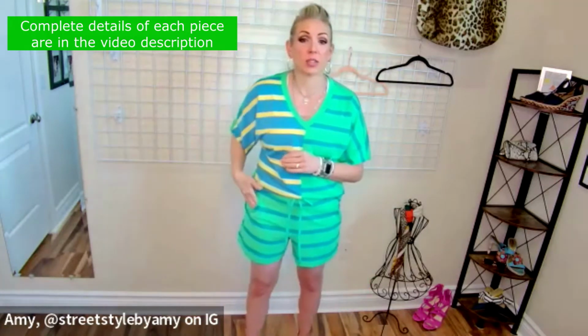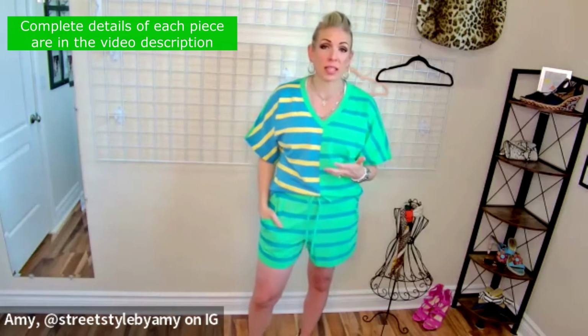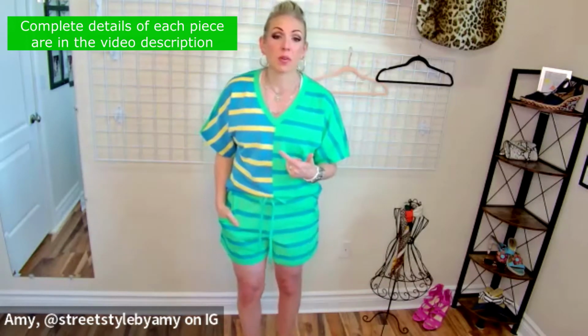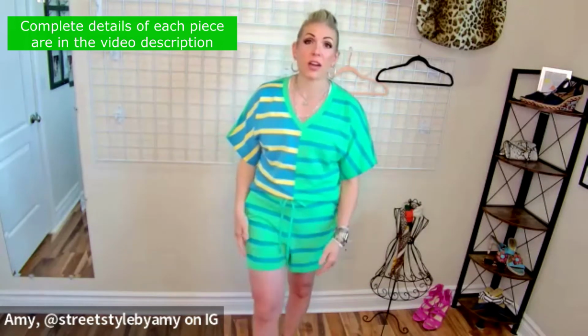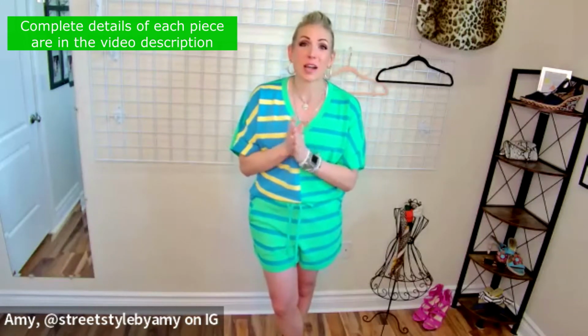And I did not want to size down on these. If anything, I like the shorts a little bit more roomy so they're not clinging to me. I'm really happy that I stayed small in my shorts, but I did size down 1 size in the shirt, for size reference.